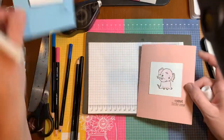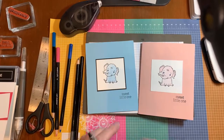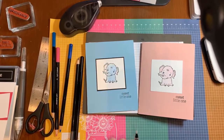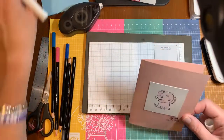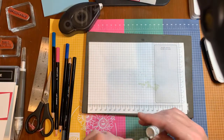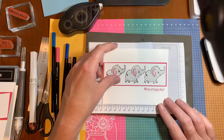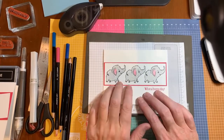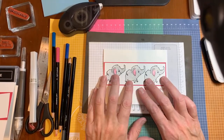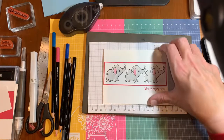And it matches that one. I like this one better. I think the frame makes it much better. But there you go. And this one, I'm not actually sure how much of it I'll do, because I don't know that you want to watch me colouring 3 elephants. Don't know. Let me know.